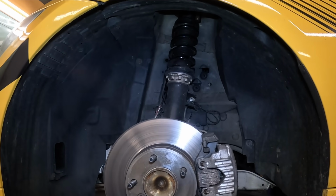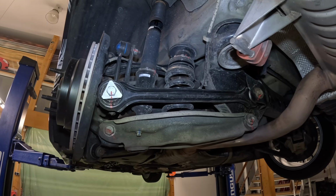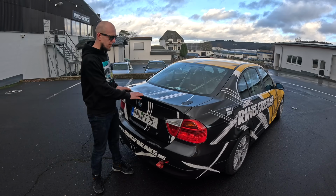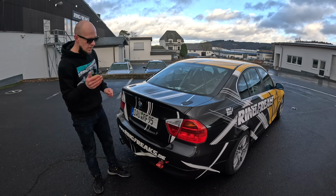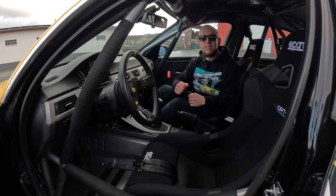different valving. In the rear, the wheels are the same as in the front. Also, it has the original 325 brakes, also with Schroth brake pads, same compound as in the front. In the back of the car, we can see that it has the M Sport spoiler for a little bit more downforce. Also, it has aero catch mounts for easy access to the trunk, and also a racing towing hook, a racing requirement. And now let's check the inside of the car.